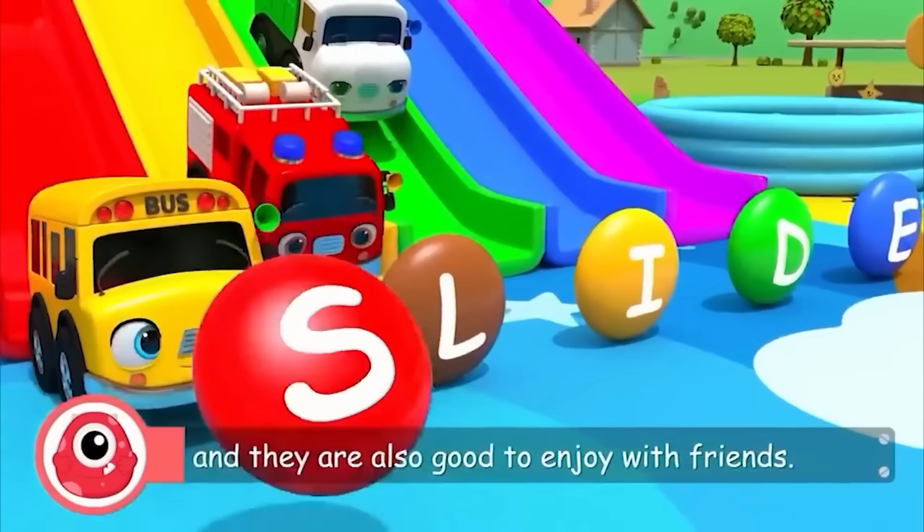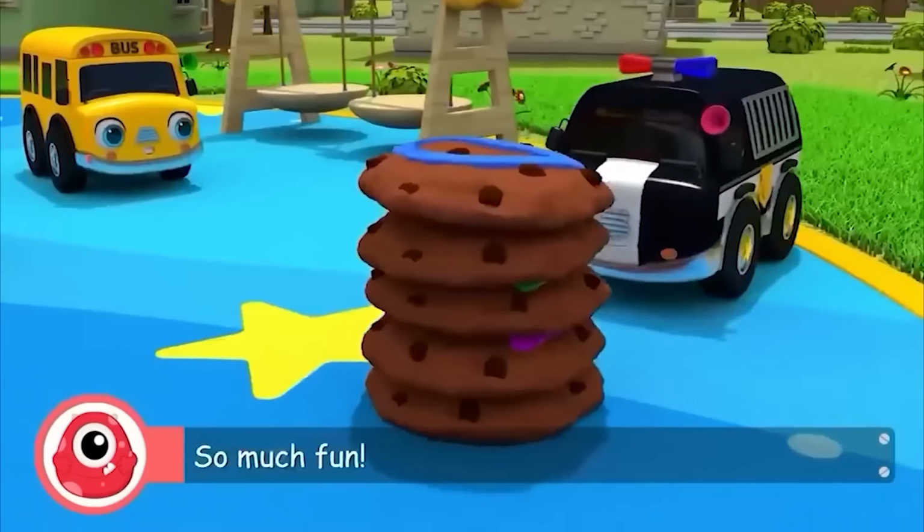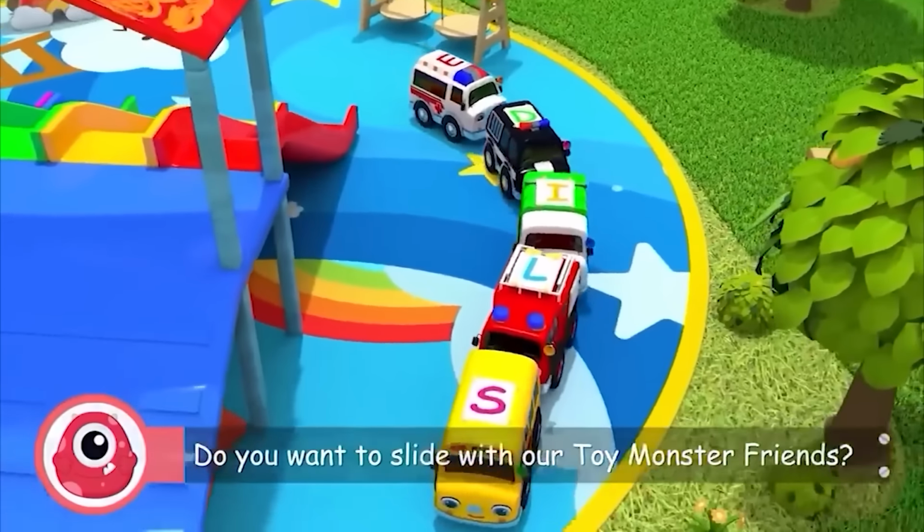And they are also good to enjoy with friends. So much fun! Do you want to slide with our toy monster friends?